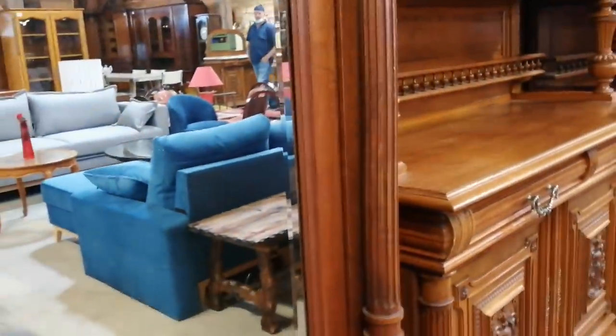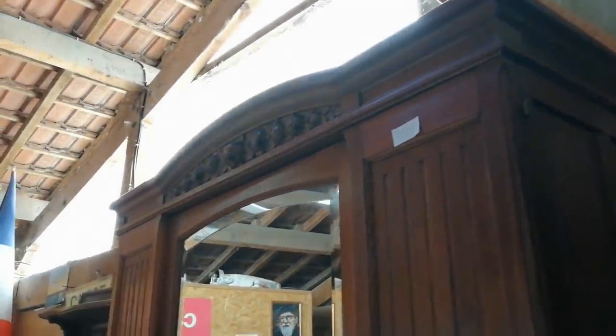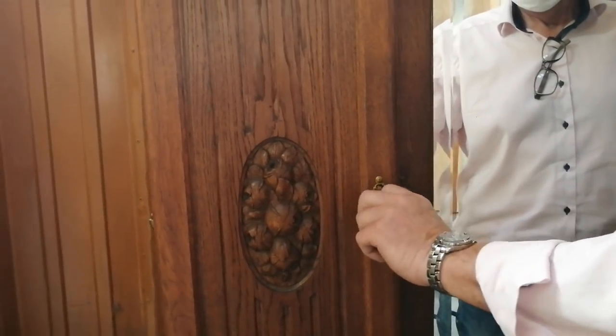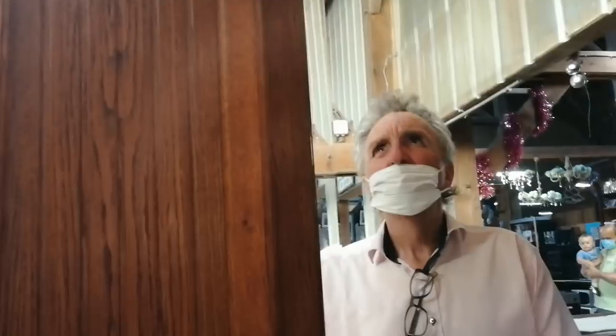This is an actual wardrobe. Not super big though, is it? It's a bit wobbly when you open the door. It's quite a nice one. I quite like that, it's got a lovely mirror. Oh, has it got sliding doors? Hang on. How does that work? Does it slide? It must slide, surely. No?